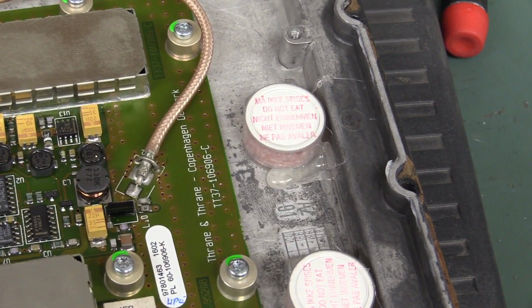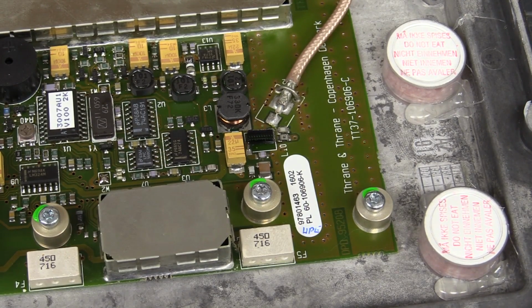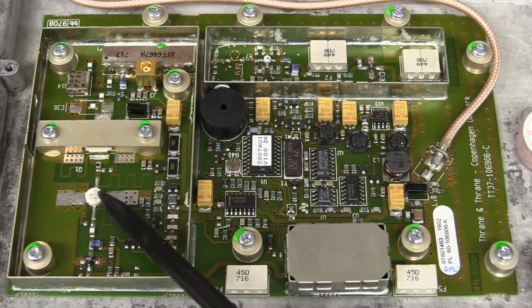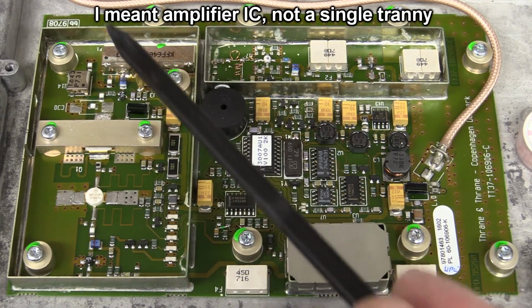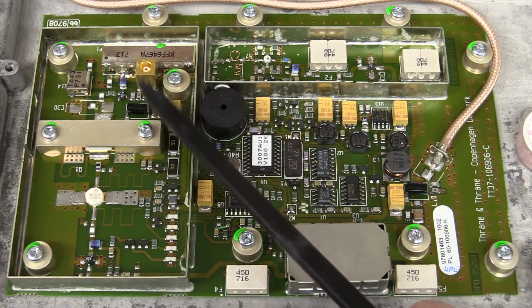Look, do not eat. Okay, so what are they? Some sort of desiccant modules or something, perhaps? And there we go, there's under the can there. Yes, we've got some RF stuff happening here. Big RF power transistor there by the looks of it. Oh, yeah, we've got some filtering, probably some bandpass filtering happening in here. There's our coaxial antenna output.